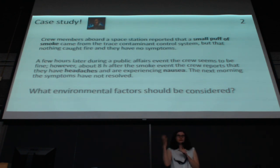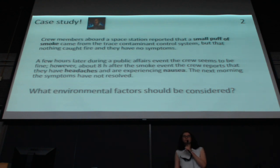But a few hours later, they're doing an event, talking to people through some sort of a phone, and they seem to be fine, but about 8 hours after this event, the crew says that they have headaches and they're experiencing nausea. And by the next morning, these symptoms have not resolved, they still have headaches and nausea. So any idea on what might have happened or what environmental factors we should think about? Carbon monoxide. Yeah, exactly.